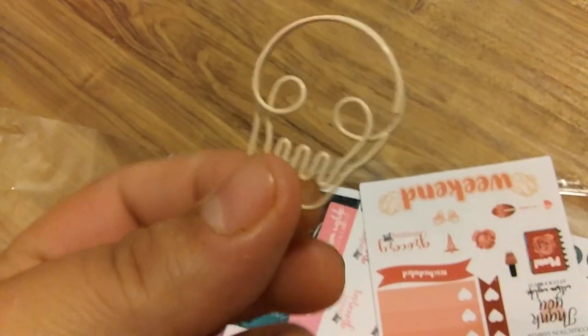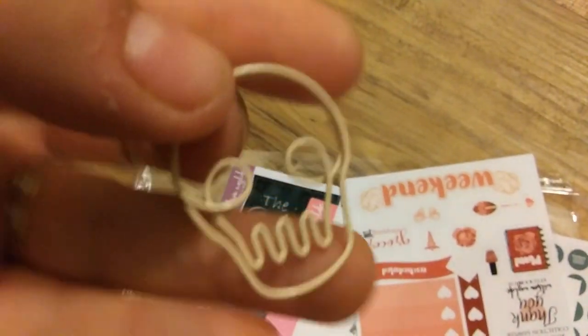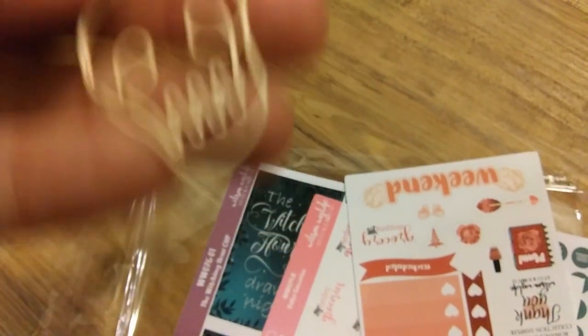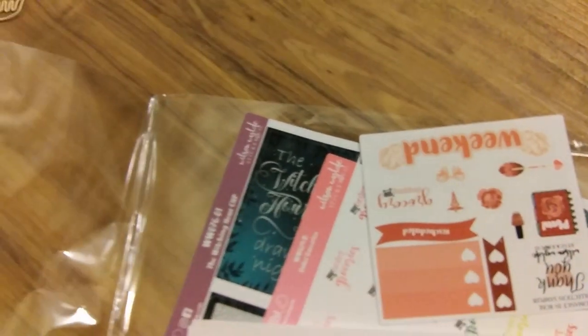One thing that I really love about this company is they often send you little cute goodies. This was one of them. It looks like a little skeleton, and this is just to use in your planner so you can clip to one spot. I love that.